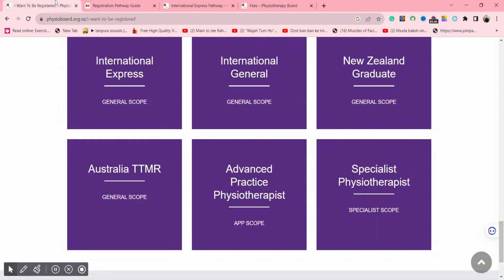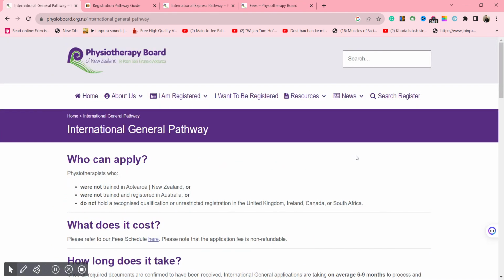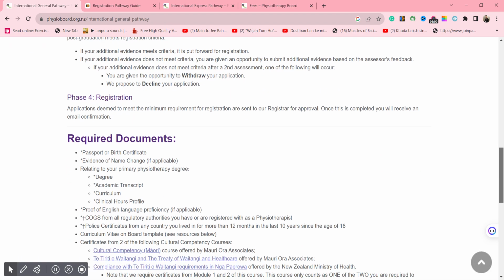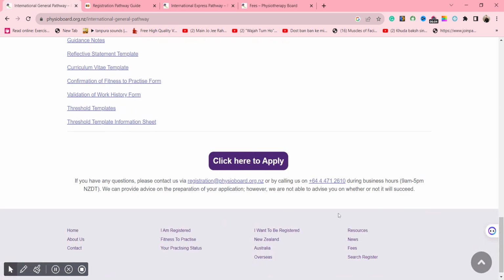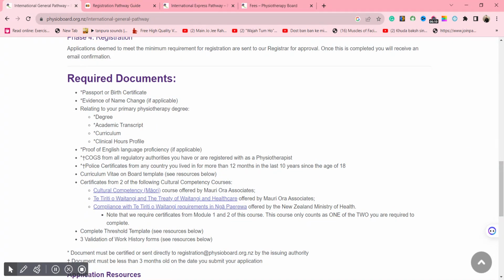The next is the International General pathway. This is for all those physios who do not have any registration with HCPC, Koru, Canada, or New Zealand. Mostly this route is widely used by physios around the globe. These are all the details, required documents, and application resources. You just have to collect all the documents listed over here: passport, evidence of name change relating to primary degree, and academic transcript.